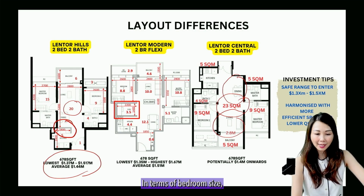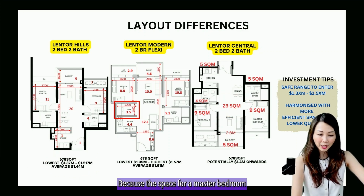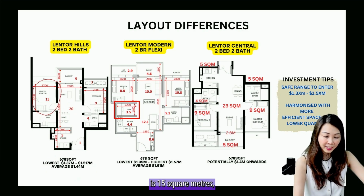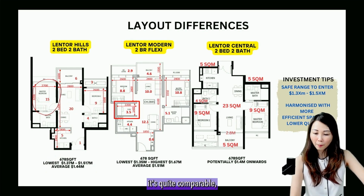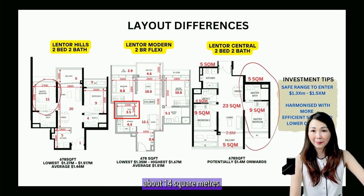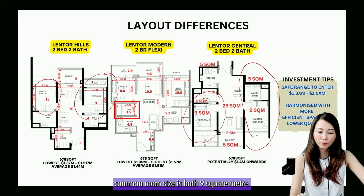In terms of bedroom size, I would say Lentor Hill might be aesthetically nicer. Why? Because the space for a master bedroom is 15 square meter inclusive of bathrooms. And for Lentor Central, it's quite comparable, about 14 square meter, right? And both of their room size, common room size, is both 9 square meter.